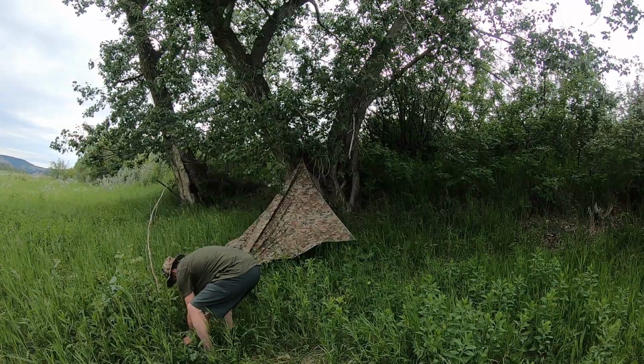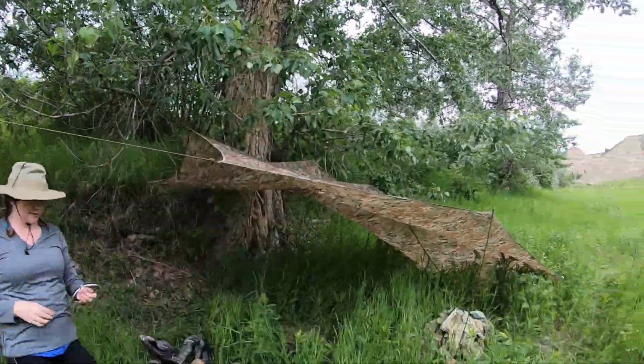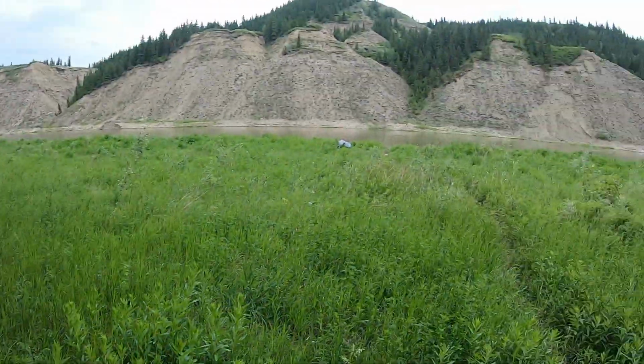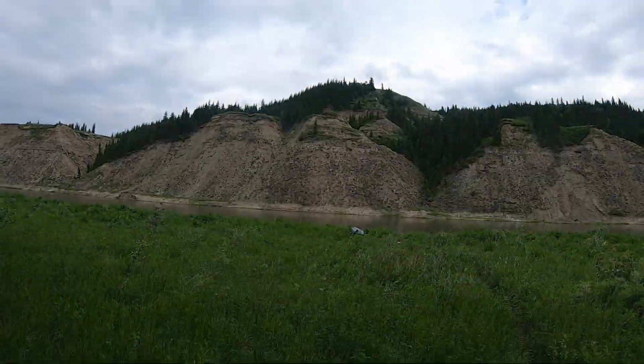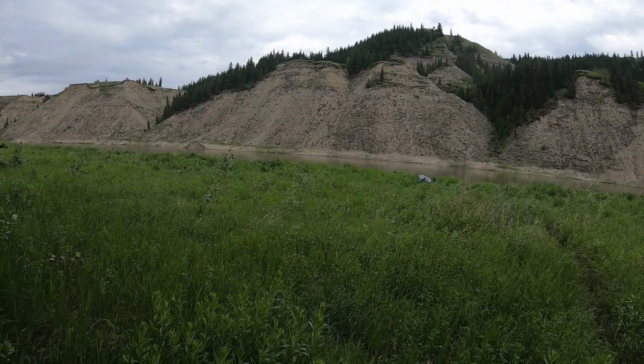Well guys, we got a hastily set up tarp because we thought we were going to get hit by a rain cloud. It hasn't hit yet, but we're still going to keep setting up camp and get prepared. We basically did this, and kayaks are down there, and mine's just down the way. So we still have more to unload. Once we do that, we're going to get camp set up and then get dinner started.